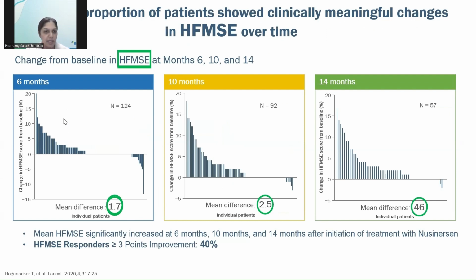And if you look at the HFMSE at 6 months, there was a mean difference of 1.7. HFMSE, if you look at the criteria, it looks at the functional score with respect to each body part. So with respect to the neck movements, it is scored 0, 1, and 2. So how long is the patient able to lift up the head, and how long the patient is able to hold it up. The same for the right upper limb and left upper limb separately, right lower limb and left lower limb separately, the truncal movements, the ability to get up by themselves, ability to stand by themselves, and walking are all tested. So if the patient has an improvement of 2 scores, which means that the patient is able to do a new motor function. And in the study, they found that HFMSE responders, more than 3 points, were seen in approximately 40% of patients.